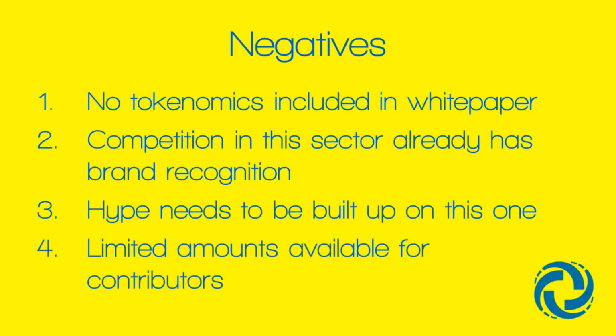another negative will be obviously that there's limited amounts available for contributors as well. So although it's a fair distribution, if you're an investor, you're limited to a certain amount of Ethereum, so that's a negative. Again, I'm nitpicking. I like to see fair distribution rather than just gas wars and allowing big whales to come in and capture as many tokens as they want. But it is a negative. If you want to put 5 Ethereum in, you might not be able to, and that sort of limits the amount we can earn from this ICO.